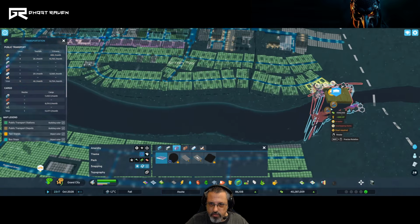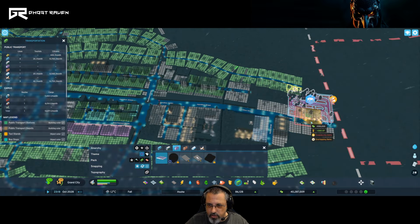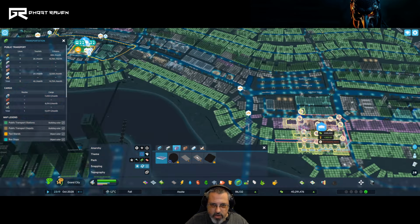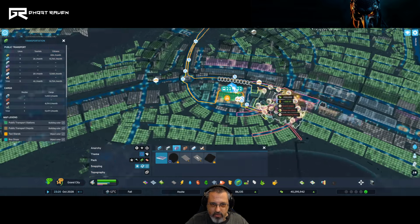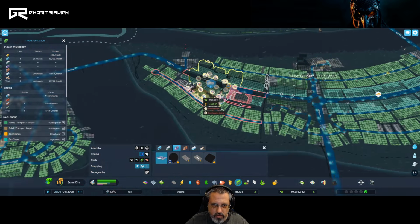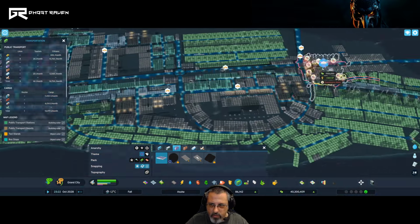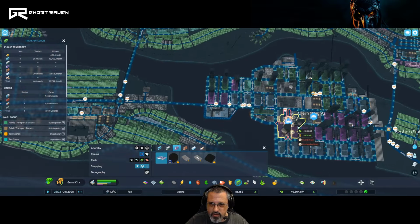Okay, it's actually not too big. So we could probably put it on the end here. And we could just run a tram all the way along, because we are going to have one running all the way along this road, all the way along into this island, all the way down here, and then all the way back, I think. So we're going to have one massive route.